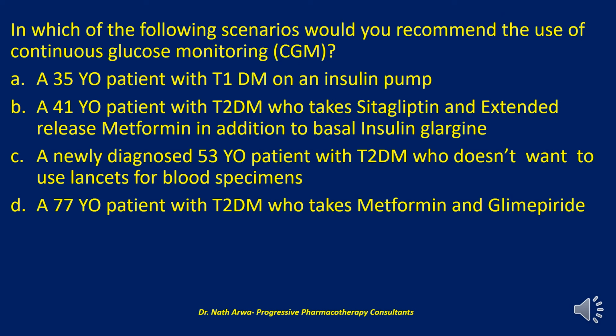In which of the following scenarios would you recommend the use of continuous glucose monitoring, which we abbreviate as CGM? Would it be in a 35-year-old patient with type 1 diabetes mellitus who is using an insulin pump, or would it be a 41-year-old patient with type 2 diabetes mellitus who also takes sitagliptin and metformin extended release in addition to basal insulin glargine? Or would it be a newly diagnosed 53-year-old patient with type 2 diabetes mellitus who doesn't want to use lancing device to prick herself? Or would it be a 77-year-old patient with type 2 diabetes mellitus who takes both metformin and glimepiride at recommended doses? I'll give you 10 seconds to choose the correct answer.